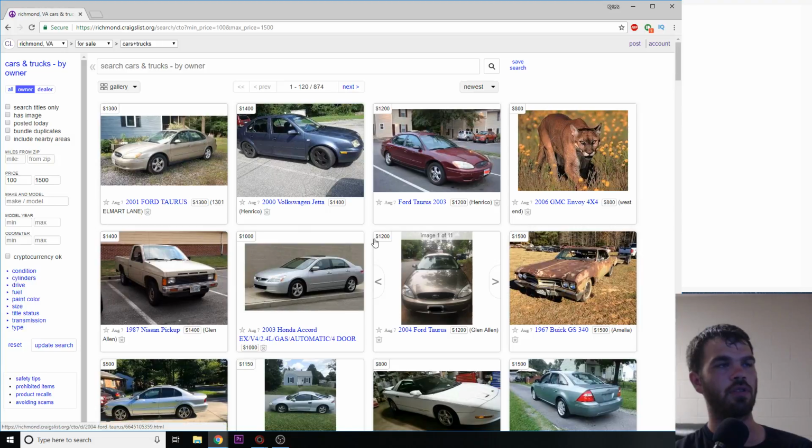This one's an 04 and it's $1,200 bucks. I'm gonna tell you right now, just stay right away from it unless you're getting it for dirt cheap. Tauruses are just horrible. They're really horrible cars.